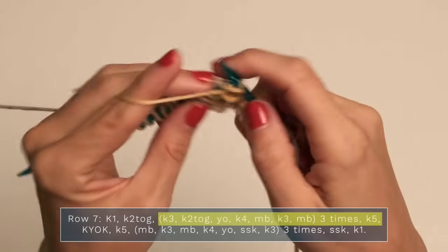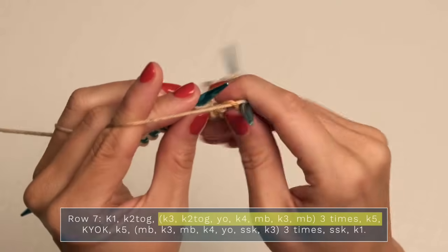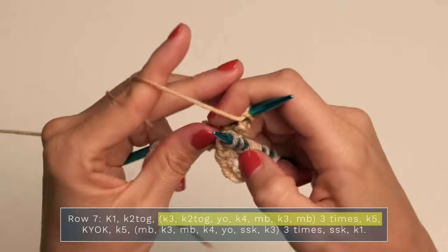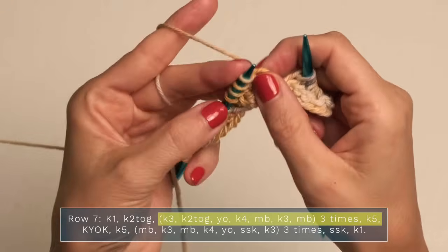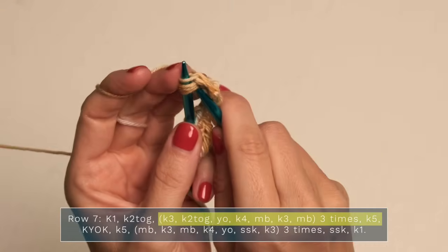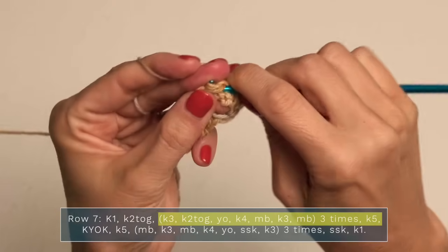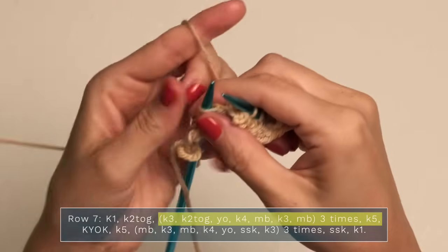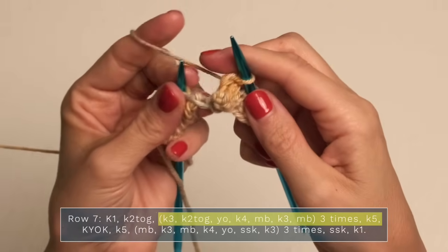1, 2, 3, 4, and then turn a final time, and you're just going to knit all of those 4 stitches together. So go ahead and slide your needle under all 4 of those and just knit them together, and that'll close up the top of your bobble. And then when you poke it out, boop, there's your little bobble.